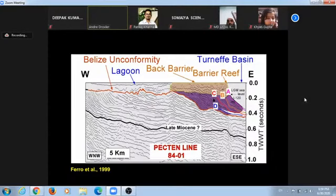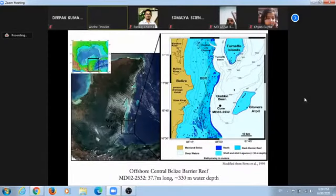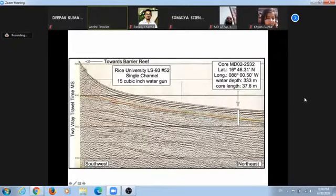And in doing so, we are lucky enough to bring the minor reef in again. Here is called MD02-2532 in Glovers Basin at 200 meters of water depth, about 10 kilometers from the edge of the modern barrier reef. And if you show a seismic line from the reef into the basin, this is the location of this core at 333 meters. The core, only with a minor reef can you get this type of core length, about 38 meters long.